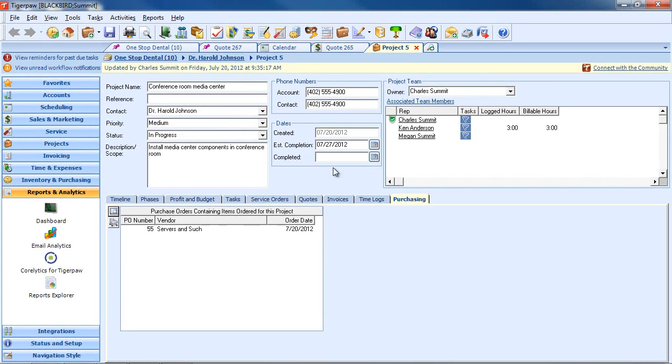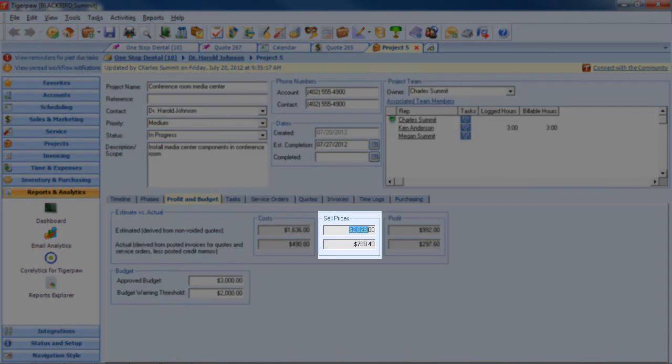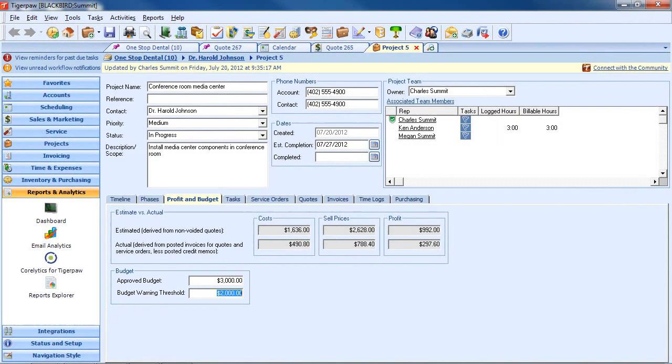We're going to track the profit and the budget for you at the project level. Here's the total sale price of this project. The customer had an approved budget of $3,000. They're under budget, and we set the warning threshold to alert us when the project reaches $2,000 in completion. There again is workflow alerting us when this project is at $2,000 complete.